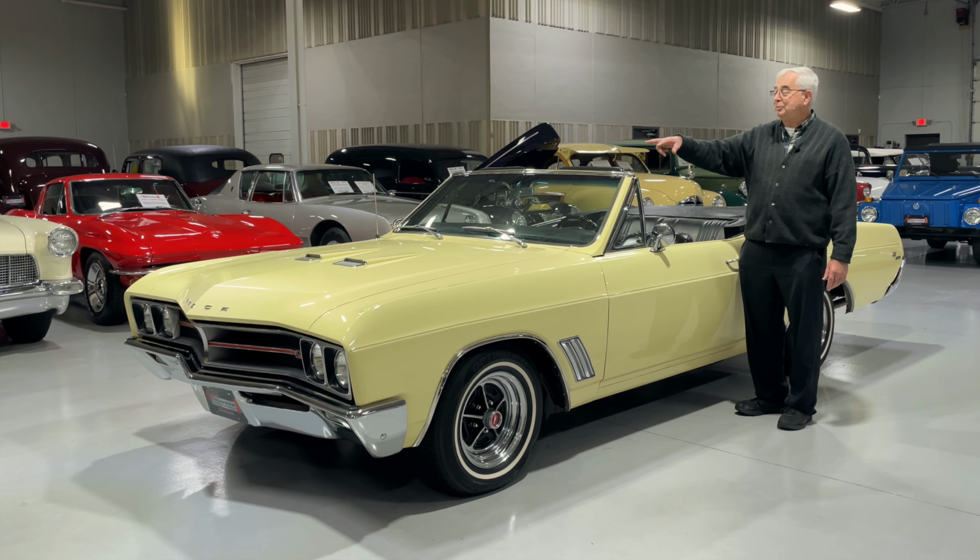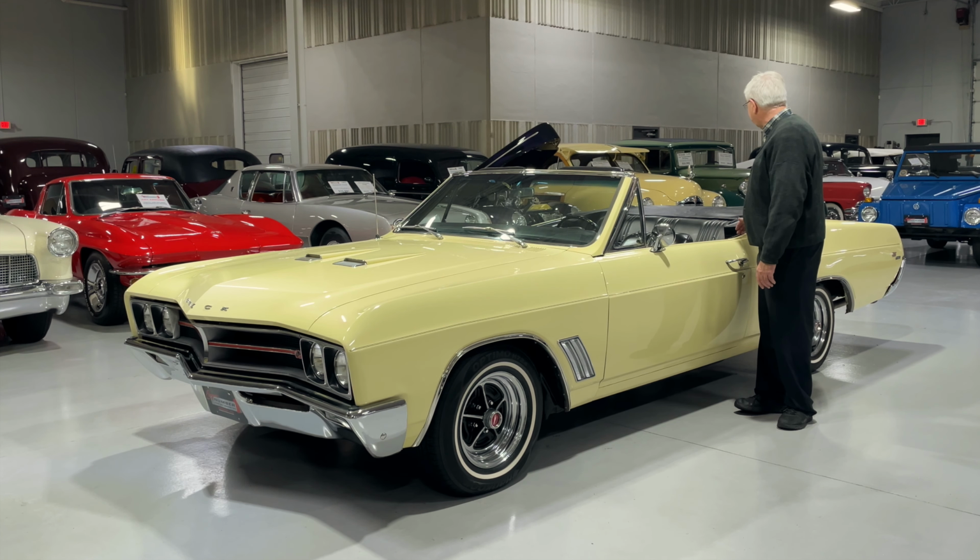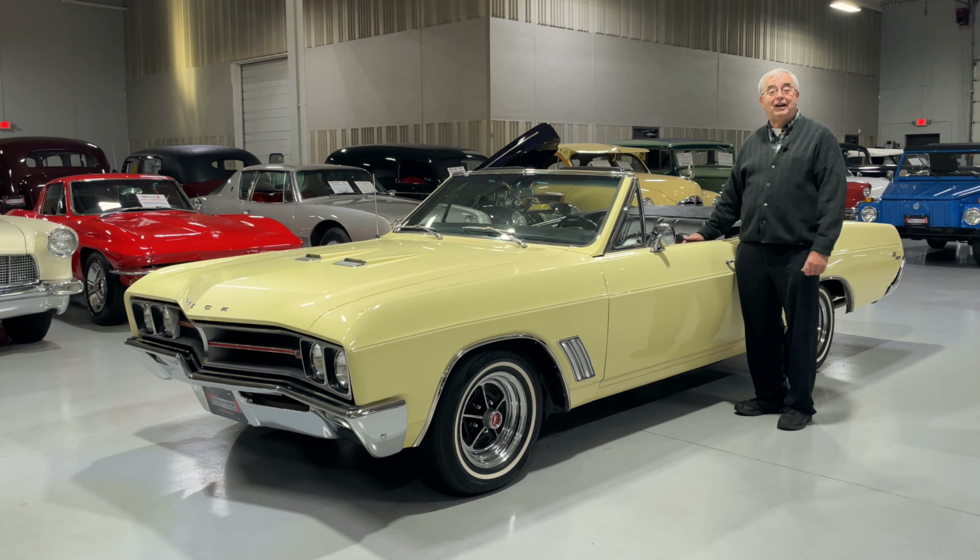I love the hood scoops on there, so you know that's kind of got a serious look to it. Dual exhaust, beautiful dual exhaust out the back, has a great sound. Listen to that video. You'll hear how nice this thing actually runs. That's a cold start, by the way, from start to finish.